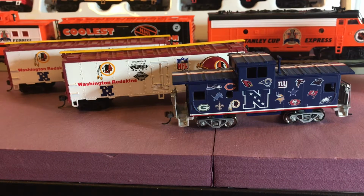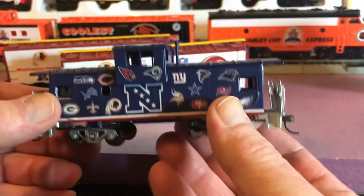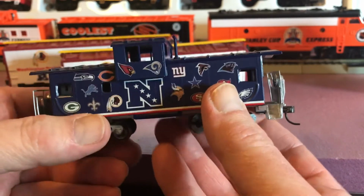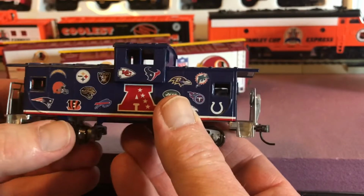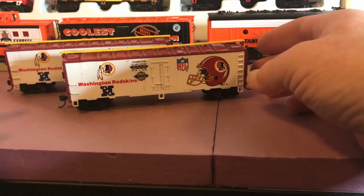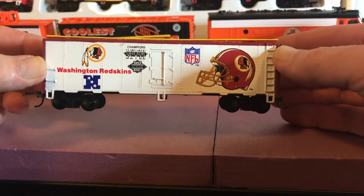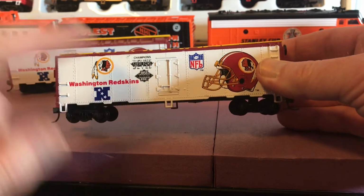And since I'm showing my NHL cars, I figure I'll just show you all the sports cars that I have. So this is Hawthorne Village, and they just use Bachmann stuff and put custom paint jobs. So you had the NFC on one side, and then the AFC on the other. And my favorite team is Washington. This one's made by Mantua. Same style, metal reefer. It was after they won 2 Super Bowls.